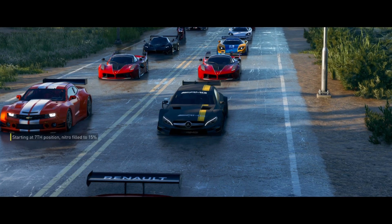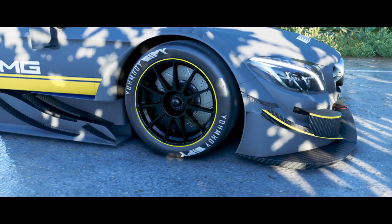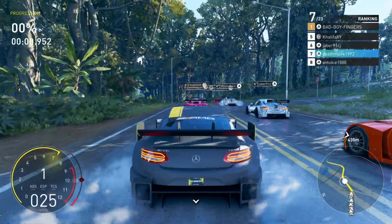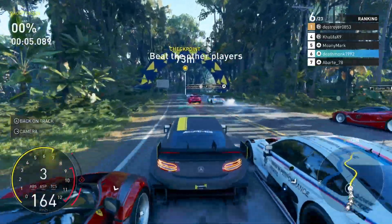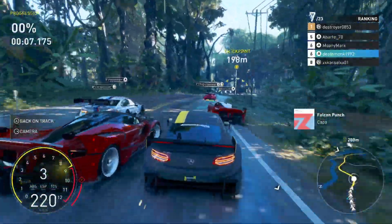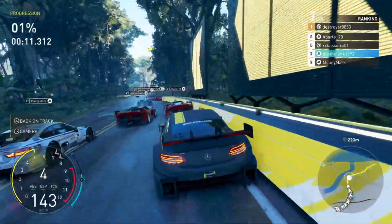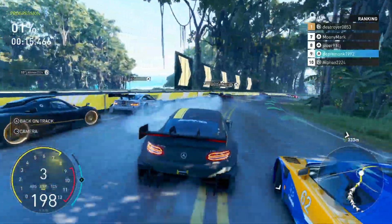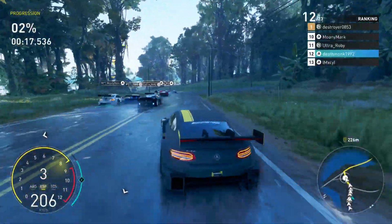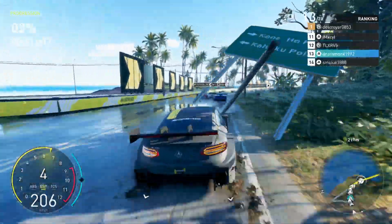Now I have done this before, so I've got a little bit of experience, I know what to expect. Now also your starting position determines how much nitrous you get. So the closer you are to first place, the less nitrous you get at the start. But if you're right at the very back, you get like 100 nitrous straight off the bat. So as you guys saw, I started in 7th, so that means I only got 15% nitrous to start off with.